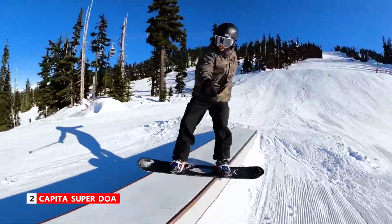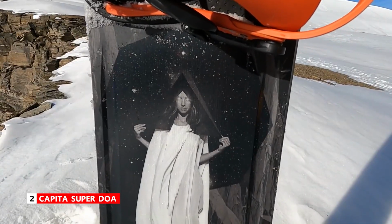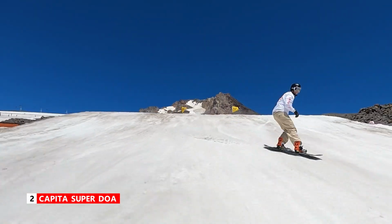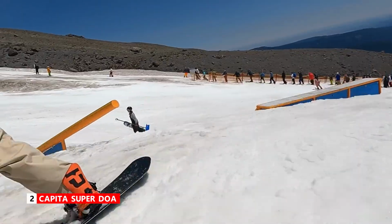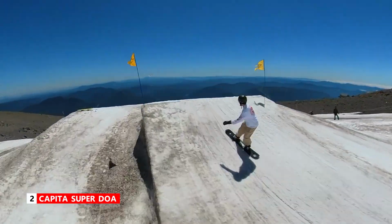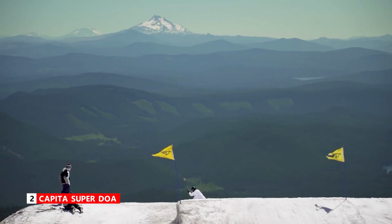And the way that I describe this board is that it's just really fun to ride in the park. Because it's so lightweight and because it gives you so much energy, it just makes doing tricks just that much more fun. And it's really helped to elevate my park riding in general. And with the name Super DOA, it does sound like it just could be a gimmick, but it really does live up to that name.